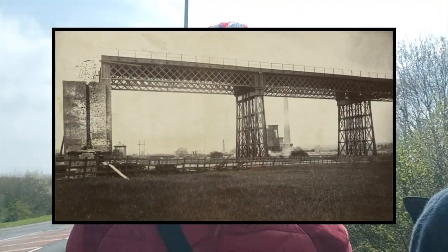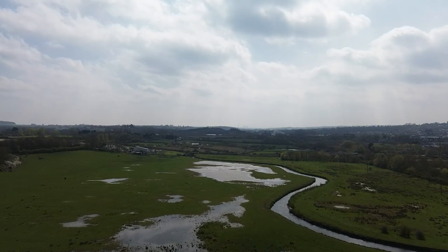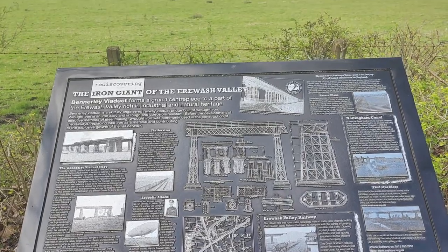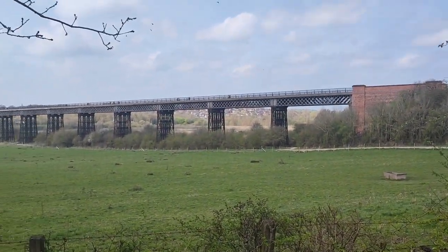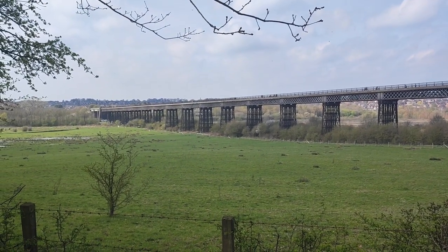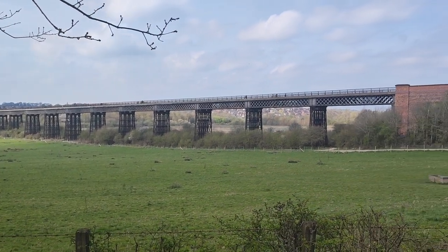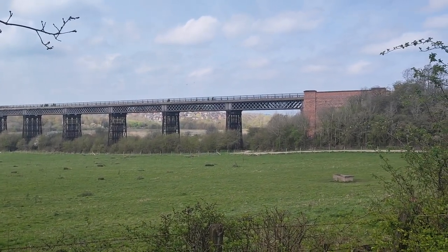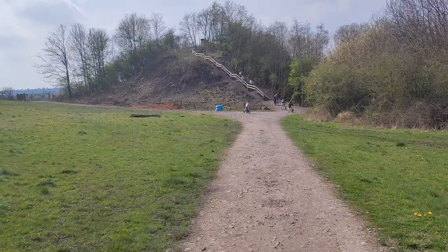And so between 1877 and 1878, they built the Bennerley Viaduct, which is where we're stomping up to now, to cross the Erewash Valley. What an incredible structure that is. Gorgeous. It was basically left to rot, and then local council and the friends of Bennerley Viaduct got together, and they've done loads of work repairing it, and so now we can get across it.